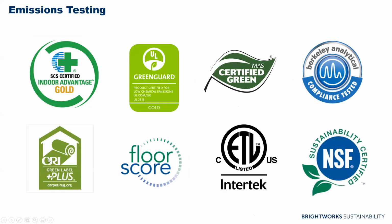Many of these have product databases online, like SCS does, UL does, CRI Green Label Plus does, FloorScore does, NSF does. One that does not is Berkeley Analytical, and you'll need to get the certificate for products that have had emissions testing done just through Berkeley Analytical from the manufacturer.